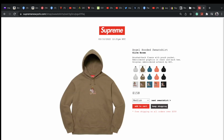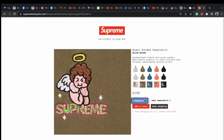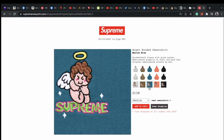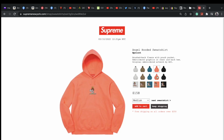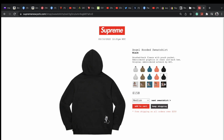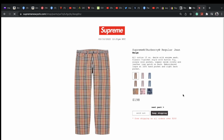This one's the olive brown. It is still available. Medium size. Marine blue. The medium large. Apricot. Medium large. Black color. Size medium. This one's the Supreme Burberry regular jean, beige color, retails $198.